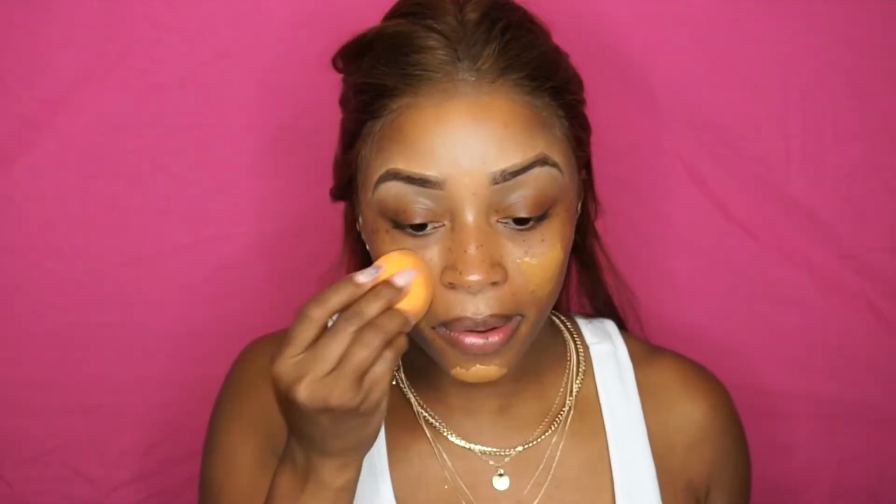I'm just gonna use this damp Real Techniques sponge to put some on. I did do 3 pumps. I think I'm gonna go a little heavy with it today, and I'm just gonna watch out. Look at that.